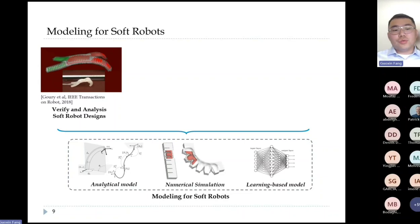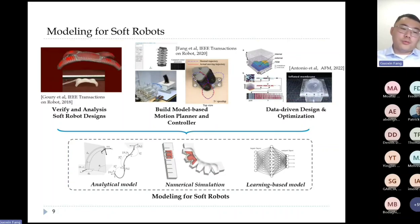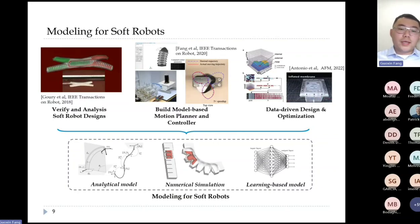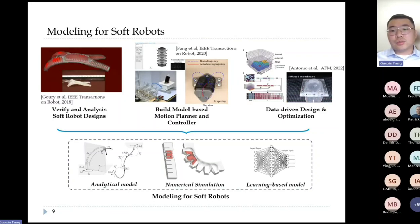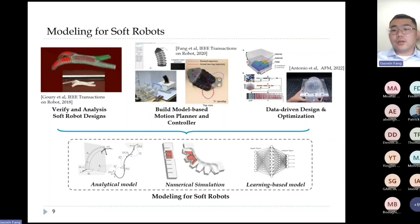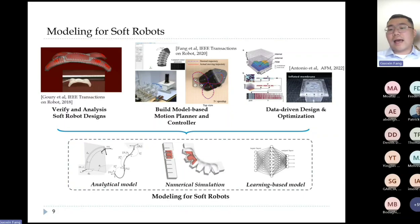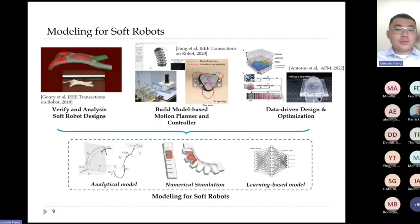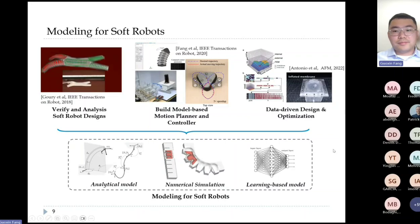And once we have the modeling tools, we can do a lot of things. Here I list 3 of them. The first one is we can directly verify and analyze novel soft robot or deformable object designs. Secondly, we can build model-based motion planners and controllers so we can get more precise control of those deformable objects. And thirdly, as we see in many of the nice related works being developed, we can apply those modeling tools to generate a lot of data in virtual space so that it can guide the design and optimization in the physical space. We bring the idea called sim-to-real transfer learning into our research as well. I will mention this later in this talk.